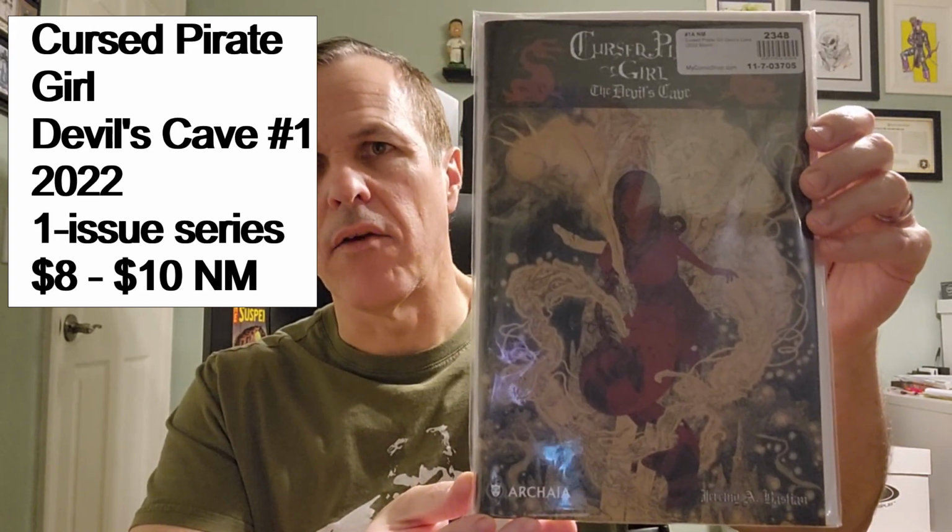Cursed Pirate Girl. A fun read, can be challenging, beautiful artwork, but there's definitely some freedom, refreshing to a certain degree, taken with the traditional comic book reading format. So it can be a little bit confusing, a little bit challenging to follow at times. But it's fun nonetheless. So Cursed Pirate Girl, The Devil's Cave, issue number 1. You can get this for $8 to $10 in near mint. $8 to $10 for a high grade copy.